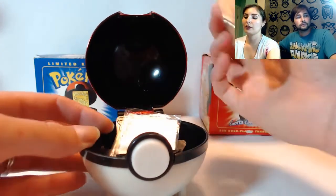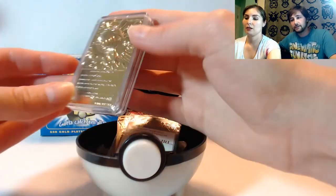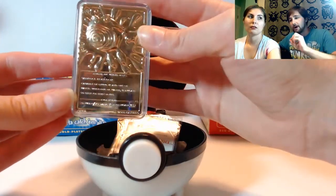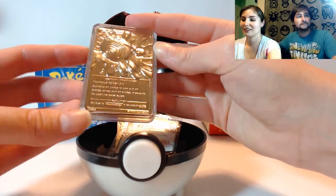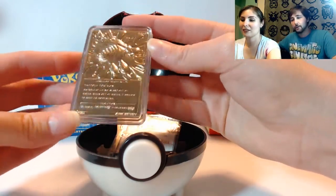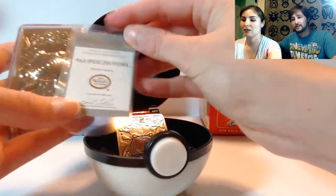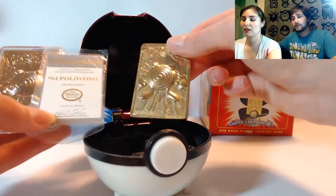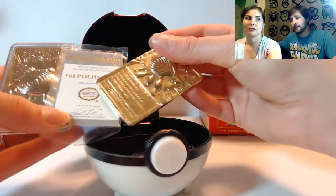Here's the Poliwhirl one. We have the nice gold. Let's see both sides of these guys, because there's information on the back too that's actually embossed in there. It's pretty hard to read, but if you held it yourself, I'm sure you could read it. He has his little certificate here in an action pose. And there is a second Poliwhirl. That one looks a little rustier. He's losing it, but whatever.